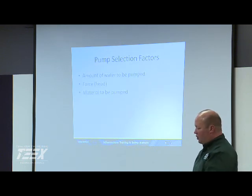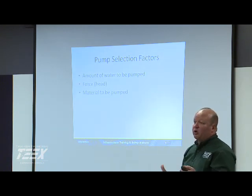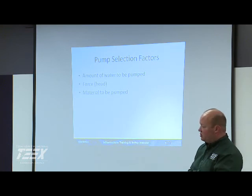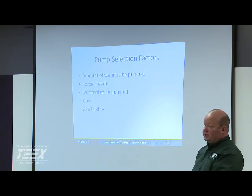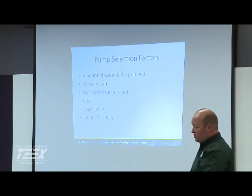What are we going to look at if we're looking at pumps? We need to know how much we're going to pump, what we're going to push up against, and what we're pumping. Are we going to put a slurry in the plant versus pushing water out in the system? To make sure we have the right kind of pump. Cost is always a factor. How easy is it to get the pump itself in parts? That's important. And then pump efficiency, especially from an engineering standpoint.